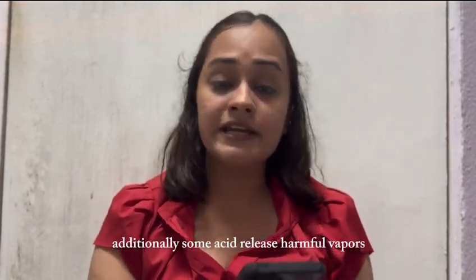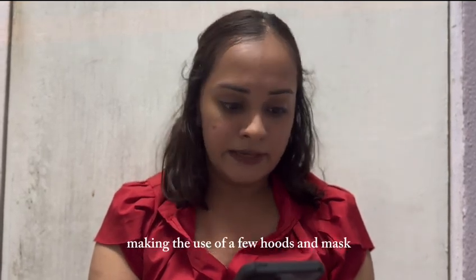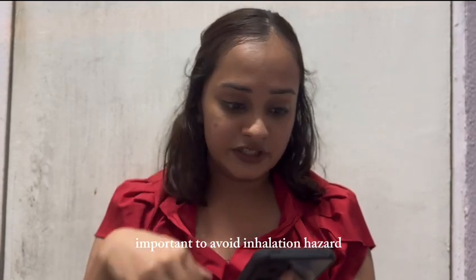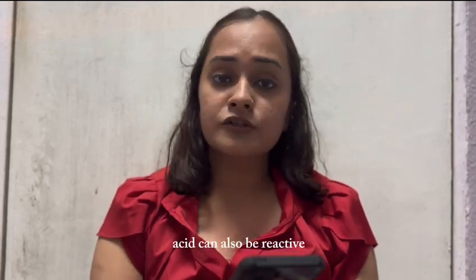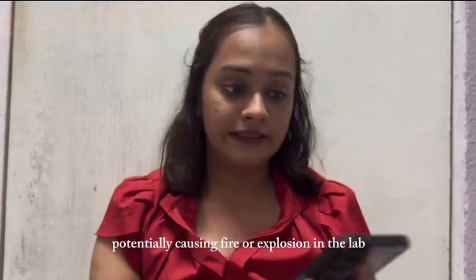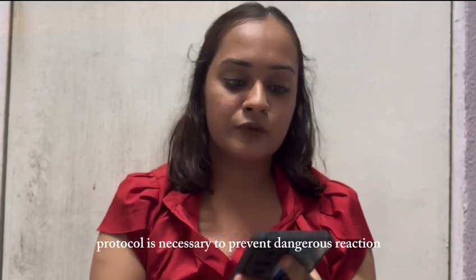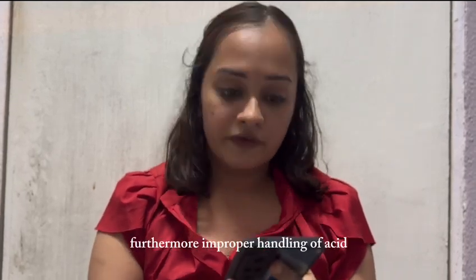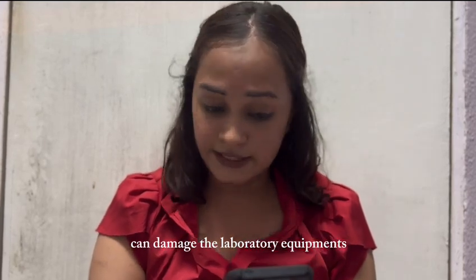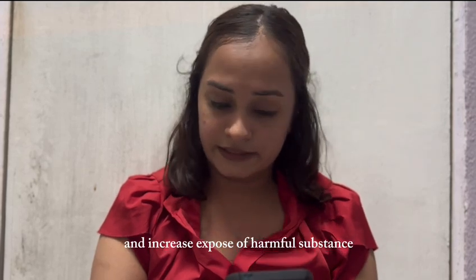Additionally, some acids release harmful vapors that can damage the respiratory system, making the use of fume hoods and masks important to avoid inhalation hazards. Acid can also be reactive, potentially causing fire or explosion in the lab. So, following safety protocol is necessary to prevent dangerous reactions. Furthermore, improper handling of acid can damage the laboratory equipment, leading to costly repairs and increased exposure to harmful substances.